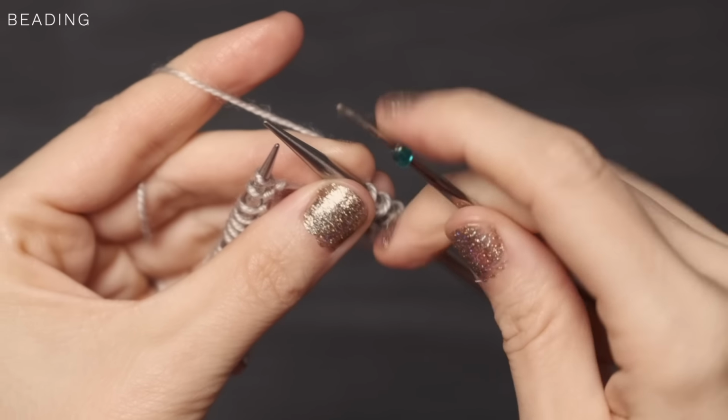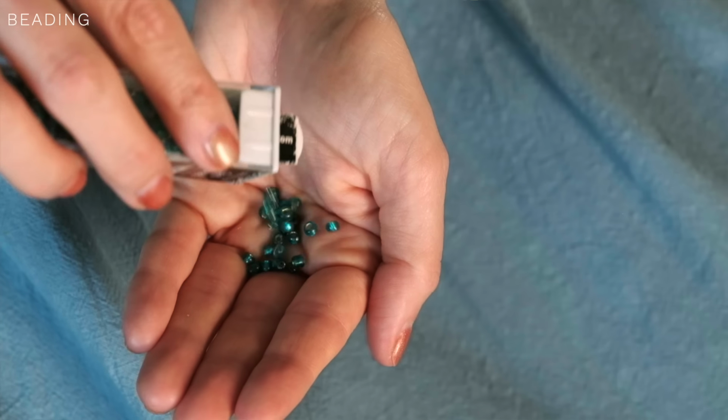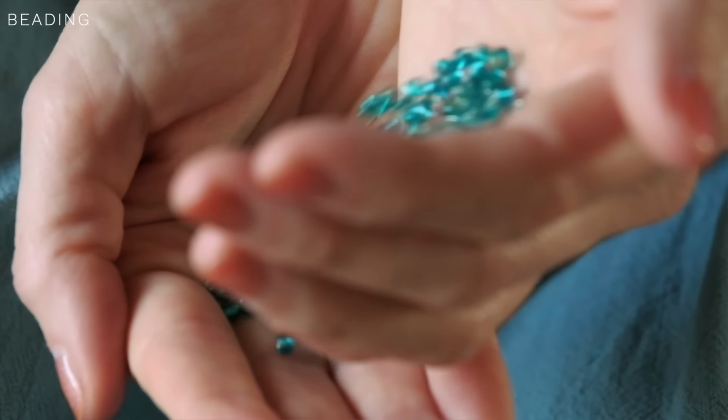In the past, I've shown you how to add beads using a tiny crochet hook as you go, but for this pattern, you're actually going to pre-string your beads onto your yarn before you work each color section. I recommend stringing more beads onto your yarn than you think you're going to need, because once you get going, you can't add more without cutting your yarn.